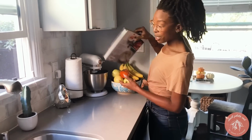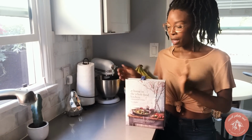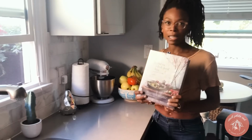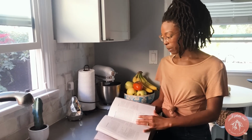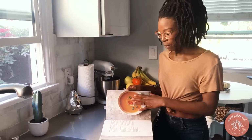And I don't have a lot of cookbooks on my counter. I wish I had space for that, but I really feel like I don't. But one of my favorite cookbooks at home is Whole Food Cooking Every Day by Amy Chaplin, I keep it on my counter, and I just love it. It's such a great book to open up and just get ideas and inspiration. I actually do have a ton of cookbooks, but they're not in the kitchen except for this one.